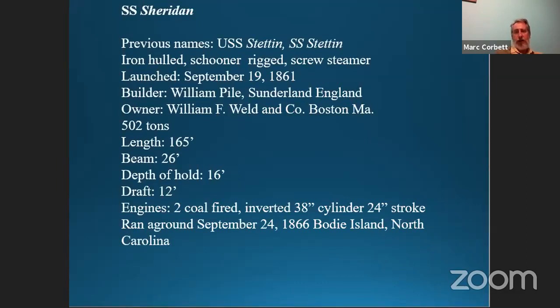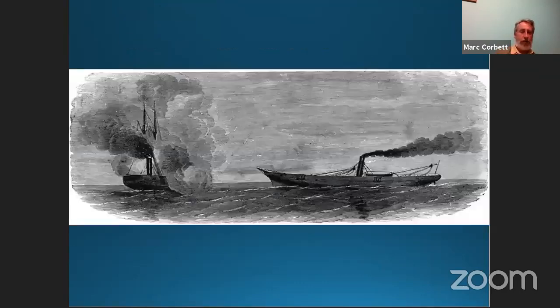She was captured by the USS Bienville, attempting to run the blockade off Charleston, South Carolina. She was seized as a prize of war and sold to the U.S. Navy. She then spent most of the Civil War as a U.S. Navy blockade ship off the South Carolina coast.